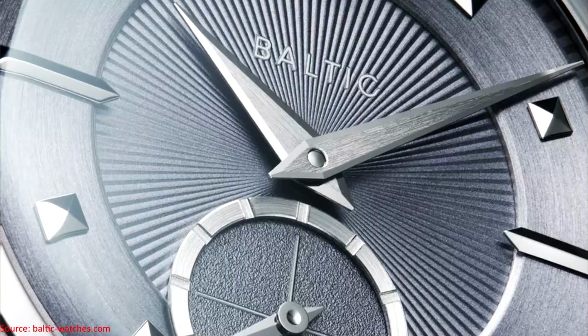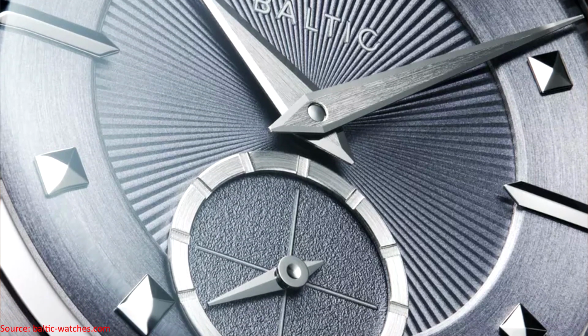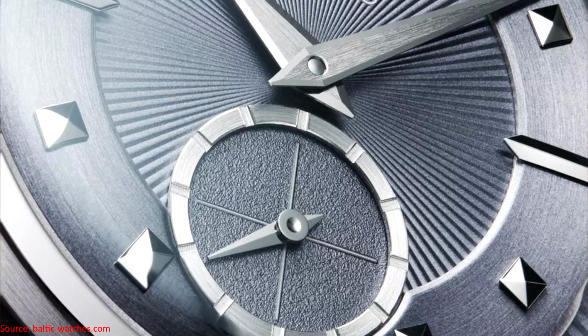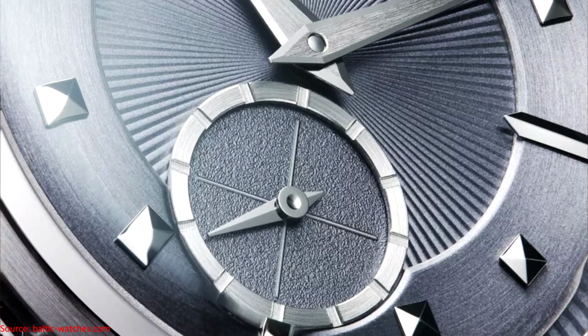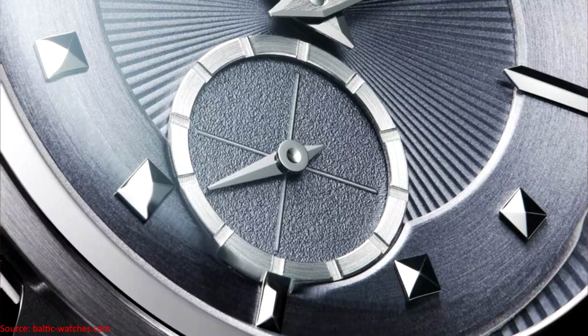Well, obviously the casework has a lot of different finishing that makes it quite interesting. The dials themselves also are quite eye-catching, probably the first thing you will notice, which would explain why Baltic decided to call this line the Prismic. You'll notice that the chapter ring of the dial is brushed with applied indices, whereas as you move towards the center, the dial steps down into a guilloche pattern. The small seconds rests down at the 6 o'clock position, and there, yet again, another dial texture, this time frosted.